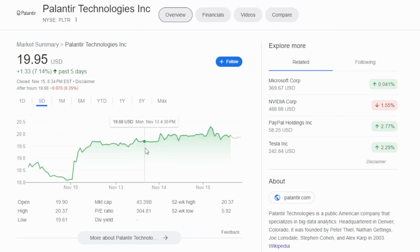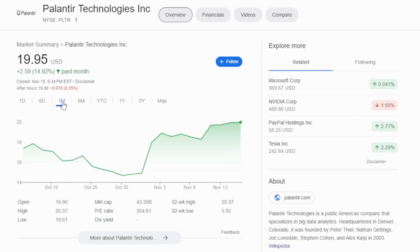Let's start off by taking a look at how Palantir's stock has traded since earnings. We can see that over the last 5 days, the stock is up a little over 7%. And if we look at the last month, Palantir is up almost 15%. However, that's not from where they dropped down to before earnings of just under $15. From there, they are trading up over 33%. So needless to say, the earnings call was very positive. The stock is trading up in a major way, and investors are loving the company.